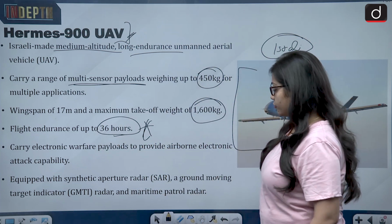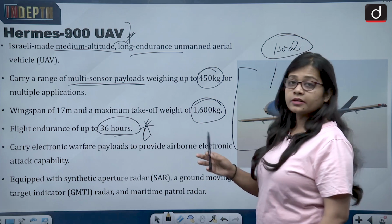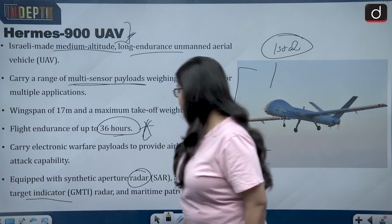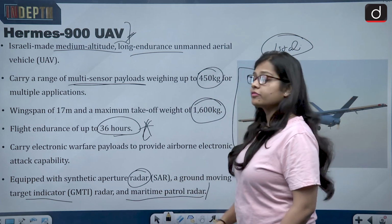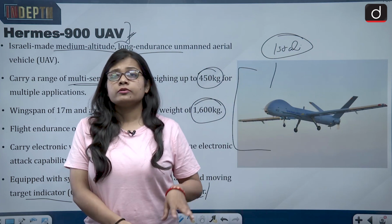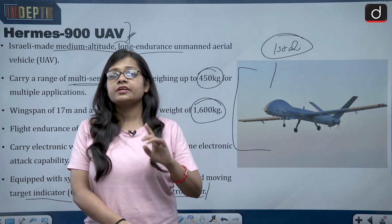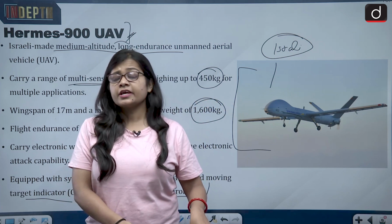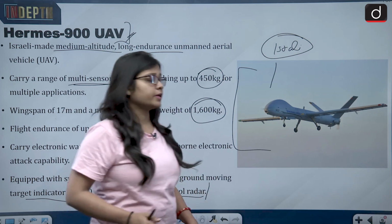Then it can carry electronic warfare payloads to provide airborne electronic attack capability, and it is equipped with radar, target indicators, radar and then maritime patrol radar. So it is very much equipped with modern facilities, and also the radar system of Hermes-900 is very, very strong. It means that it will be able to detect what is going on in the enemy territory, and also if there is any kind of danger for the army.